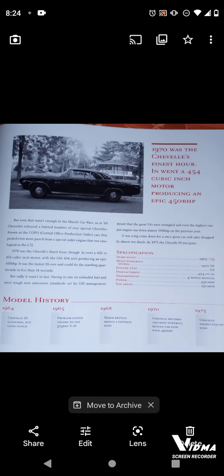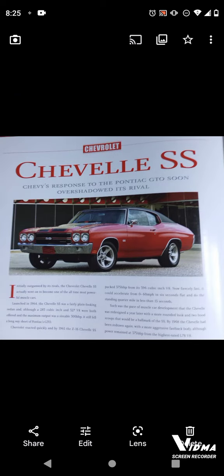It's a Saturday. It's going to be about 90 something degrees outside. Sun is out bright and shiny. A lot of car shows have been canceled, and we're talking about the SS Chevelle right now.